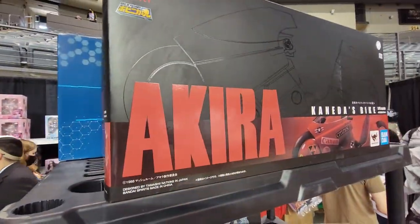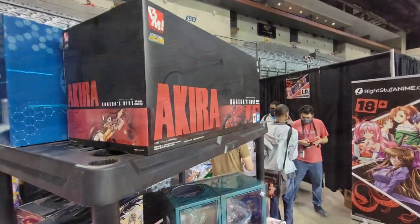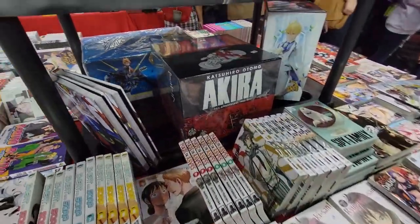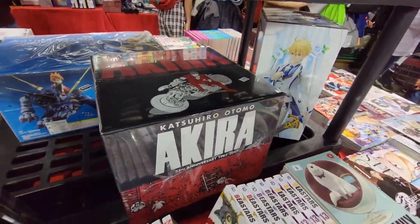Okay, the Sakura bike is badass. I had to get a shot of it. This is sweet. It looks to be enormous. And of course, manga. You gotta have manga. Not nearly as much manga as I remember seeing at conventions 15 years ago, but still, lots of manga at this table.